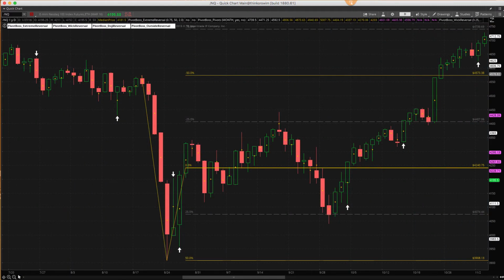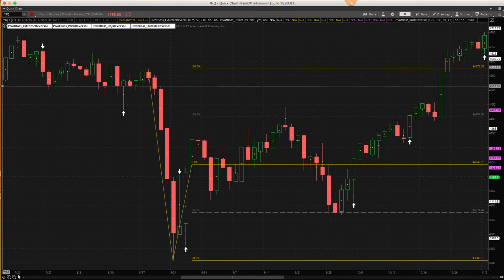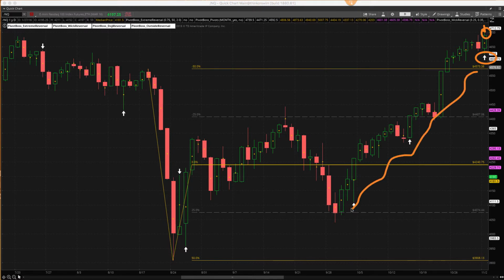So if this is in real time, let's go one more here. And we're saying, oh, look, here's a long signal. I'm not going to ask you to buy that. I'm not going to ask myself to buy that. Why would you buy at the highest high here after this big move?